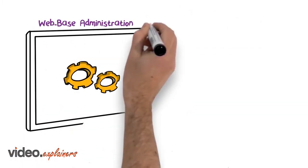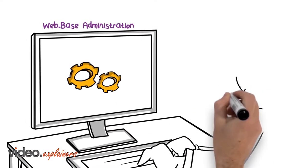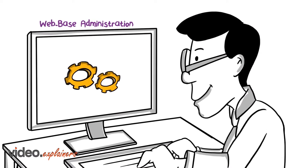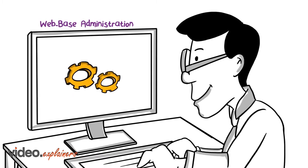KloudTel's web-based administration of all phone functions from anywhere means that you can manage your system settings and preferences yourself so that you don't have to create a service ticket, then wait for and pay for your phone vendor to manage it on your behalf.